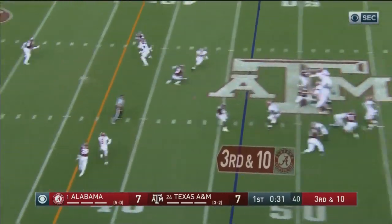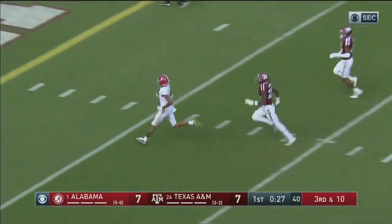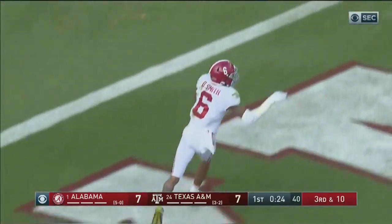Here comes a blitz. Quick throw. Caught by Smith. Devontae Smith will score. Cruising for a touchdown, Alabama.